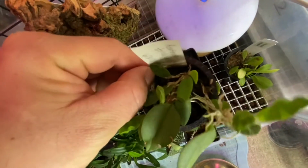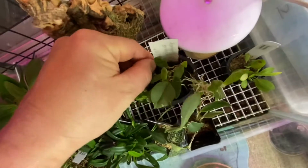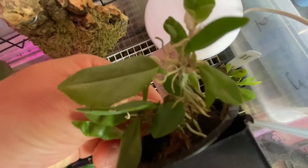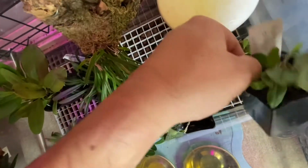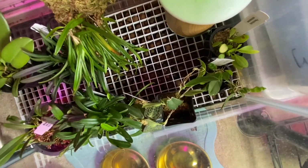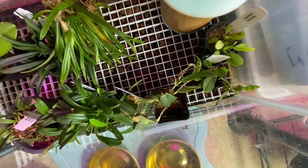And here's a Restrepia trichoglossa. It bloomed once, and after that it hasn't been blooming. There's new growth though. So those guys, once it keeps going, then it keeps growing new growth somewhere else, and then it keeps blooming here and there, but it's not there yet, so that's too bad. But just patience, right?